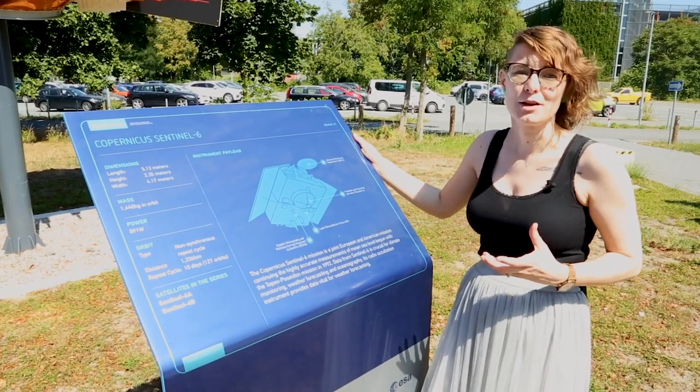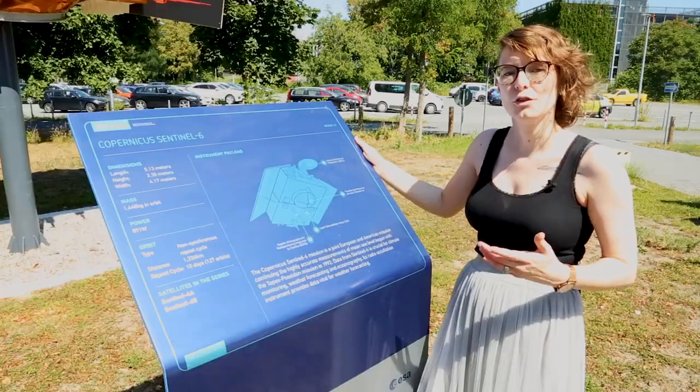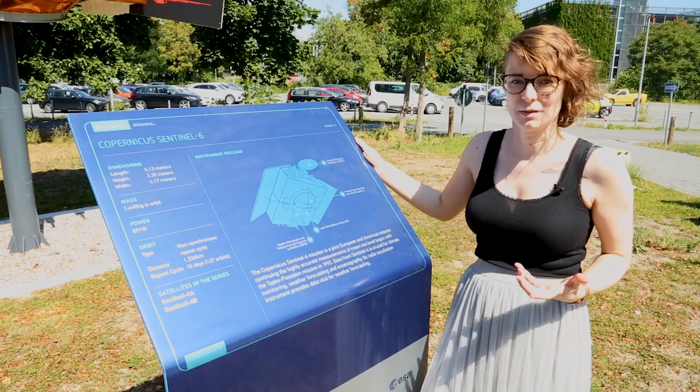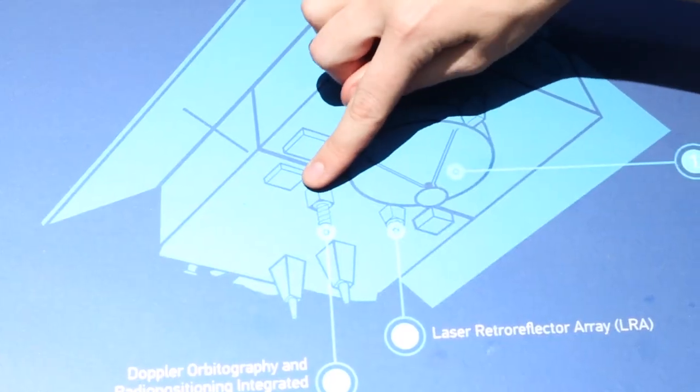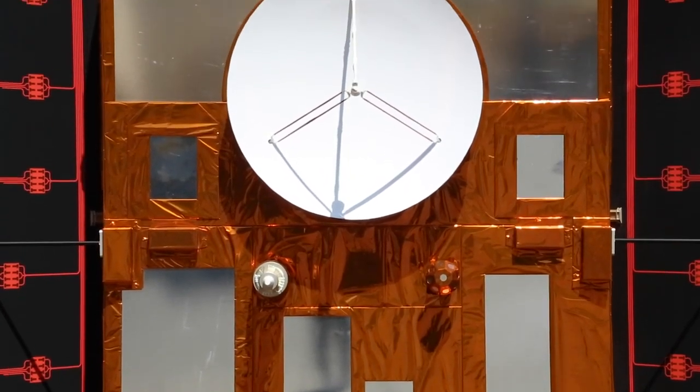In order to make accurate measurements of sea surface height, we need to know exactly where the satellite is in its orbit. For this, we have a precise orbital determination package aboard the satellite, which is made up of several instruments. On Sentinel 6 Michael Freilich, this includes DORIS, which is the antenna that you see here, the laser retroreflector array, and a GNSS system, which is on the back of the satellite.